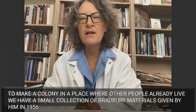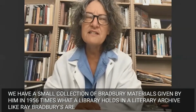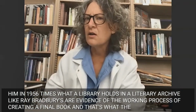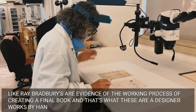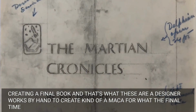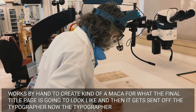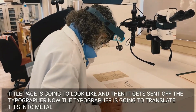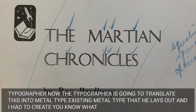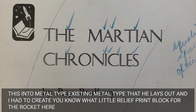A lot of times what a library holds in a literary archive like Ray Bradbury's are evidence of the working process of creating a final book. And that's what these are. A designer works by hand to create a mock-up for what the final title page is going to look like. And then it gets sent off to the typographer. Now the typographer is going to translate this into metal type, existing metal type that he lays out. Now they had to create a little relief print block for the rocket here, taking off from the book.